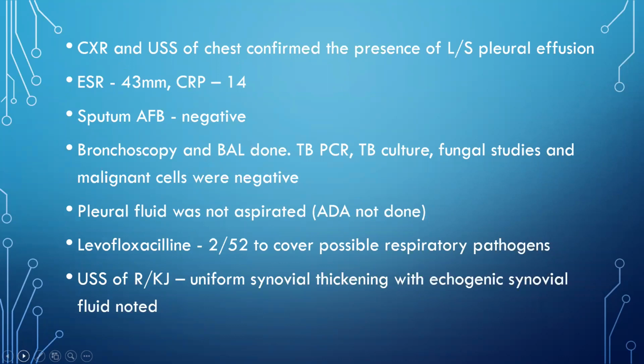His ESR was not much elevated from the beginning. It was 43, and CRP also 40. This time we performed acid-fast bacilli on the sputum, which was negative. The respiratory team was also involved in the management of this patient, and they performed bronchoscopy and bronchoalveolar lavage. But TB PCR, TB culture, and fungal studies also became negative. At that time, pleural fluid was not aspirated and ADA was not done.